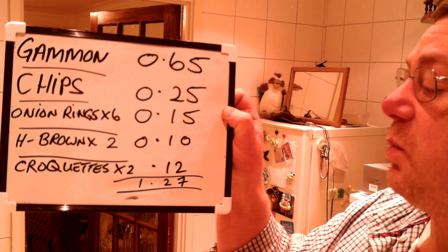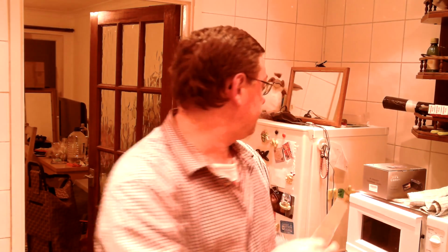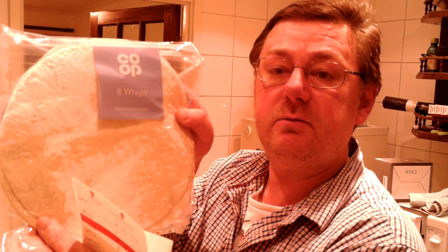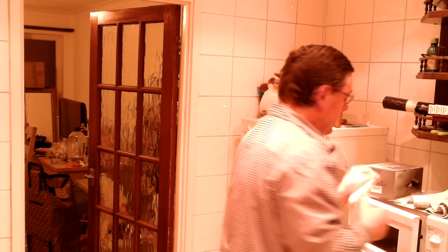Today's dinner was £1.27, and that was for 2 tortilla wraps. Those ingredients were split into 2 tortillas, and each tortilla was 2 tortilla breads. So 2 of these make 1 tortilla wrap, and I had 2 wraps. So anyway, that was £1.27.